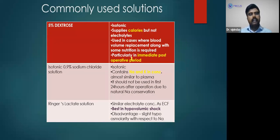I will discuss each and every IV fluid and its uses. Dextrose actually supplies calories, so whenever we require calories, we should give dextrose. What are the situations that require dextrose? One is the immediate post-operative period, because the patient may have been fasting before surgery and, after surgery, will be fasting for 6 hours. So calories should be given as soon as possible, and you can start the IV fluid with dextrose. It is used in cases where blood volume replacement along with some nutrition is required. So whenever the patient requires calories, you have to give dextrose.